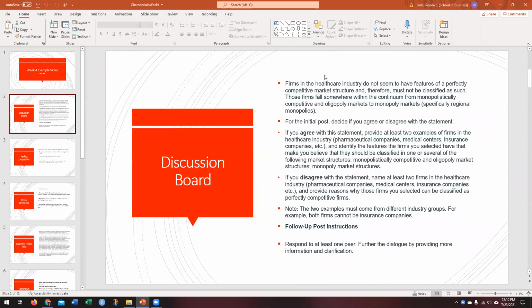This week our discussion board is looking at firms in healthcare, and we're going to see what features represent perfectly competitive structures and what firm aspects go into other market structures. These other ones, monopolistically competitive, oligopoly, and monopoly, are not price takers, they are price makers. So they make their own prices. We're going to see where they fall, and then decide where we think in general they fall. You can choose either side. There's not a specific right or wrong answer.